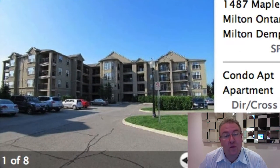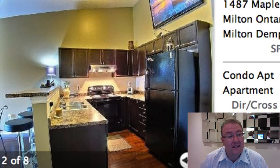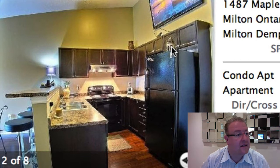We've got 8 properties today. 1487 Maple, number 409, is the first one, at $279. I haven't done a lot of research on this particular model and how it's sold. My initial reaction is it's one of the smaller 2 bedrooms, less than 800 square feet. You've got your 12-foot ceiling above.